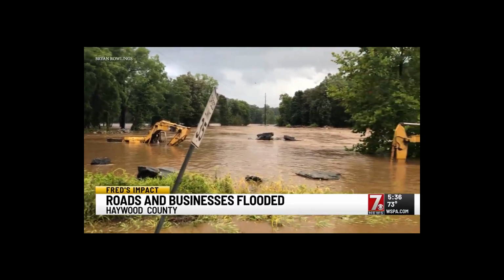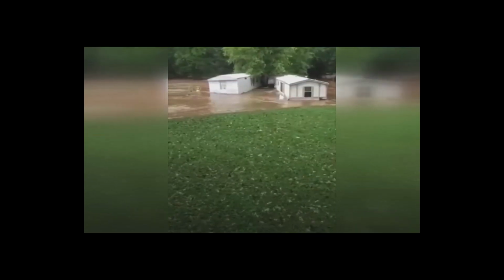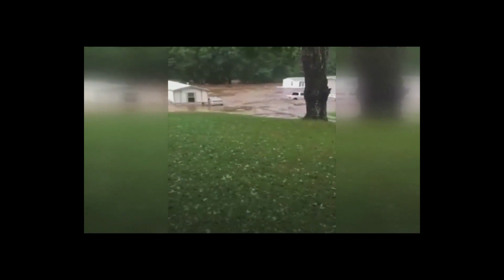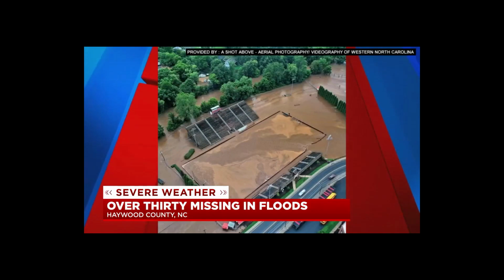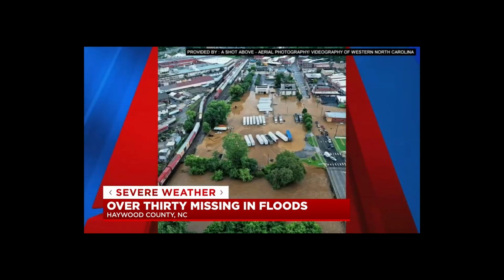Devastating news coming out of western North Carolina, folks. The Haywood County Sheriff's Office urging people to get to higher ground. 5 unaccounted for as of this afternoon, and search and rescue efforts are still underway. We're talking historic flooding, flooding not seen since before 2004 when they dealt with Francis.